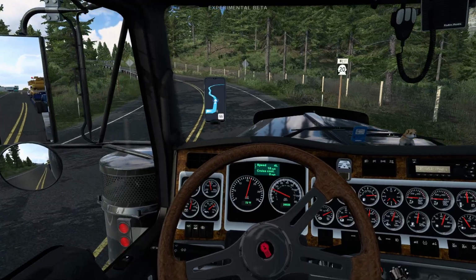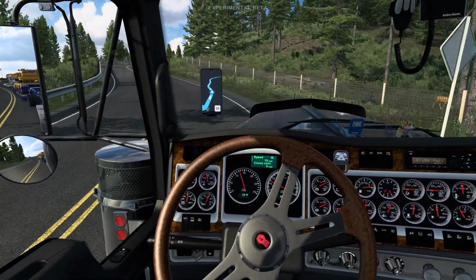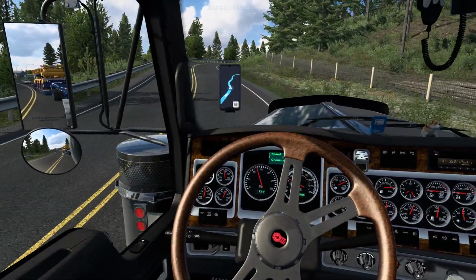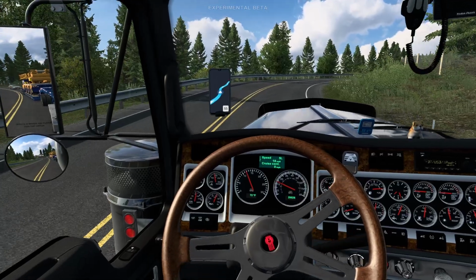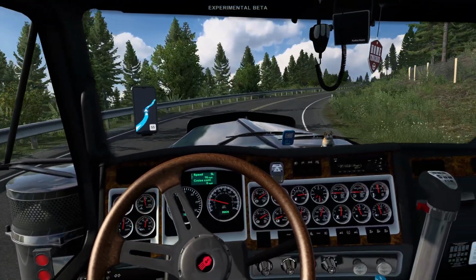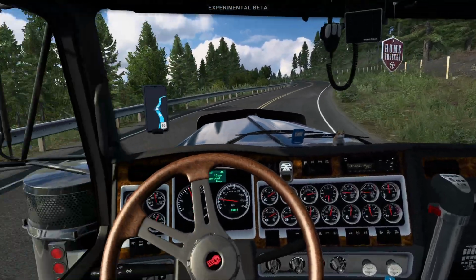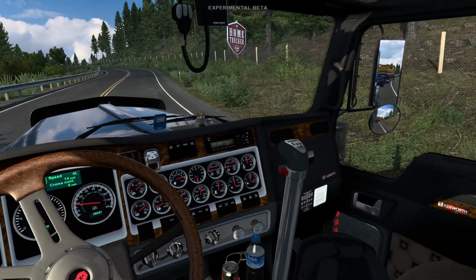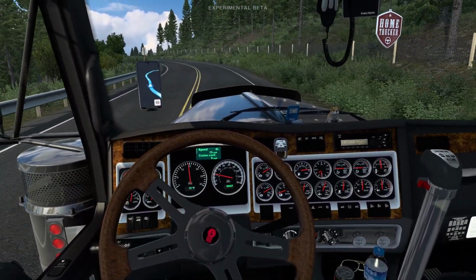There we go. Right, let's see how this performs uphill. Right now there's only one engine option, only 500 horsepower, no other options. But as I imagine, once this goes to full release, we'll get more choices for the power, and definitely more compatibility with other trucks.